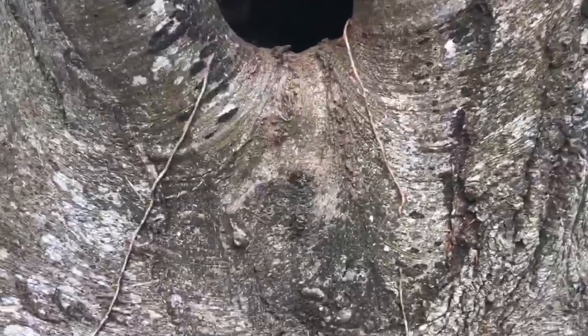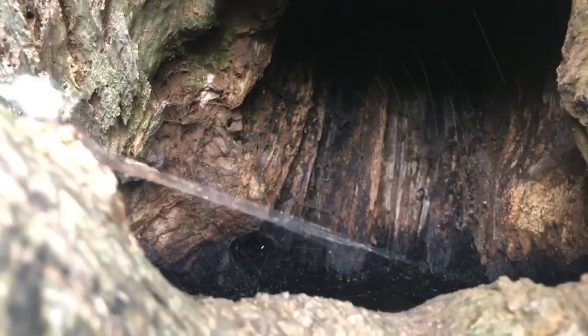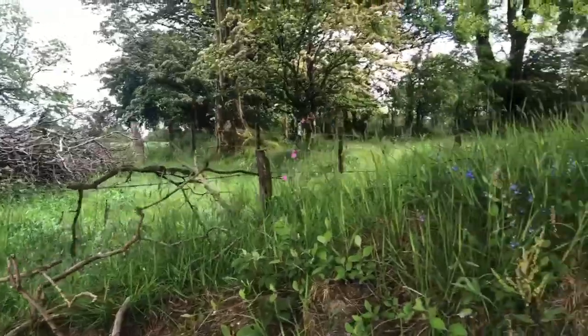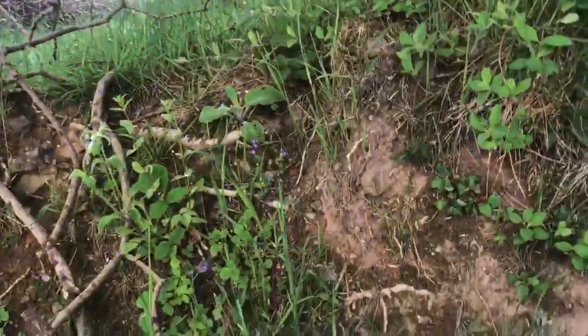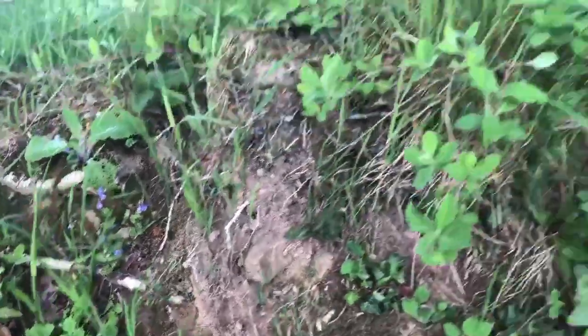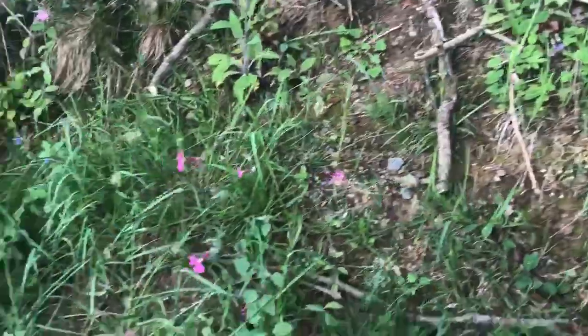I can't see in it, but I'll put the camera up and maybe you guys can see in it. Right into the hole, proper hollow tree. I see a spider's web stretched across it there, which is great. Someone's using it. Across into the fields there are more of these ancient trees. And some nice flowers growing as well, actually. Little cornflowers everywhere, actually. I think a dog can hear me because it's barking.